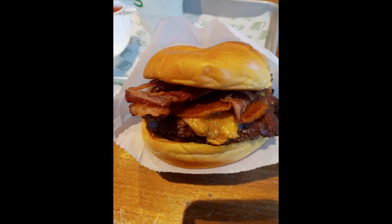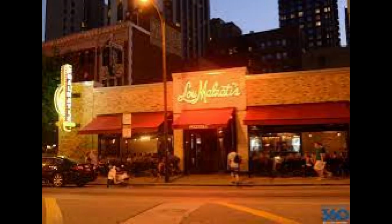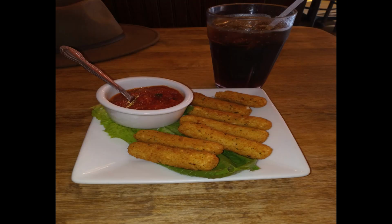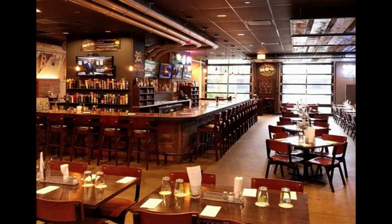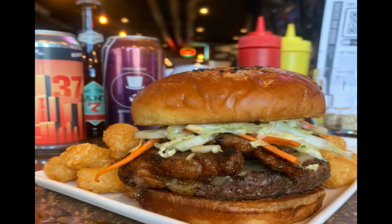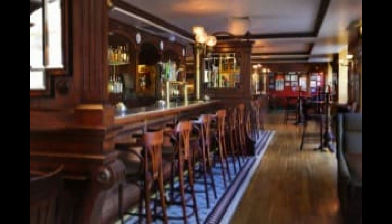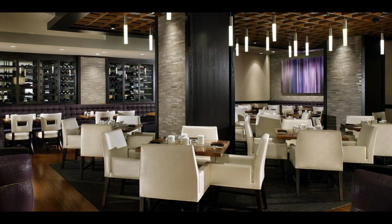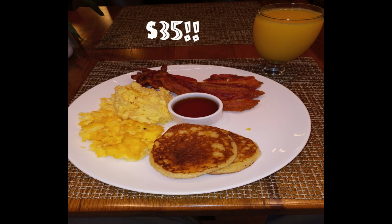Of course, you can't call it a real vacation without sampling some of the local eats. Chicago style deep dish pizza was alright, but the mozzarella sticks were absolutely to die for. I also got to try out the Chicago Burger Bar. Of course, I don't drink myself, but the burgers there were massive and well worth the price. Heck, the hotel alone had 3 different restaurants, with different options to satisfy any taste. Though I must admit the breakfast was pretty expensive.